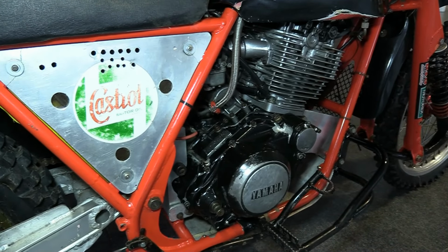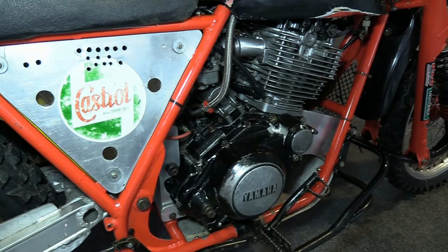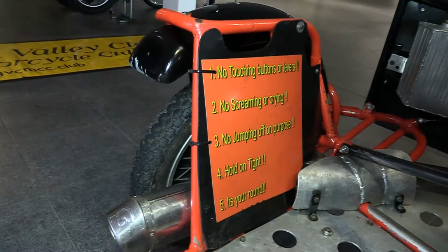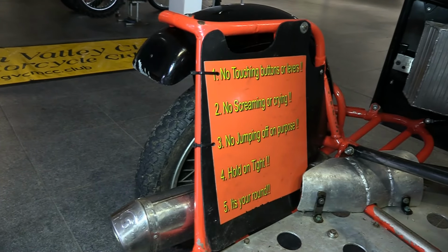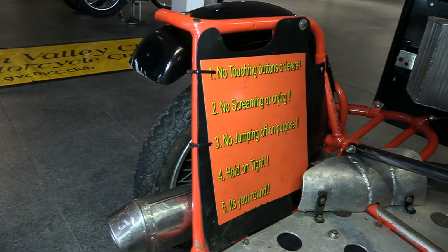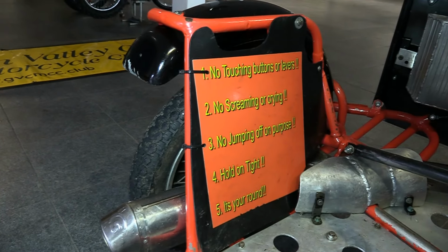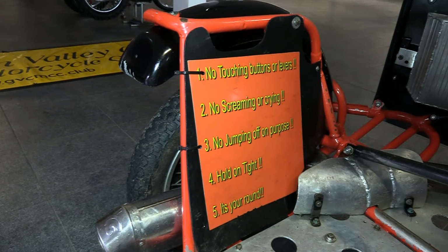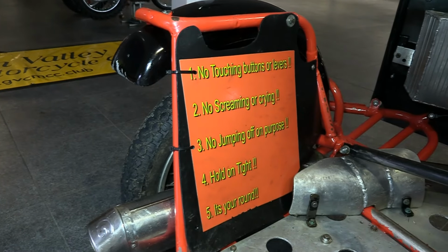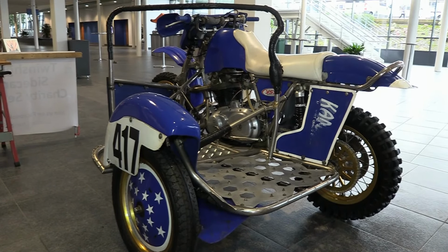But as you can see, it's a big, formidable lump of a motor, this big single-cylinder Yamaha engine, probably a 650 or maybe even slightly bigger. But the club did issue a set of rules just in case you had the hankering to be a passenger on one of these outfits. So it's definitely no touching any buttons or levers, and no screaming or crying, and no jumping off on purpose, and absolutely hold on tight, and finally it's your round at the bar. That is, of course, if you actually survive the ordeal.